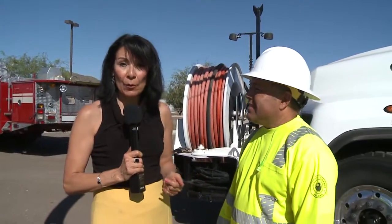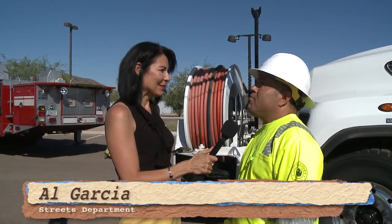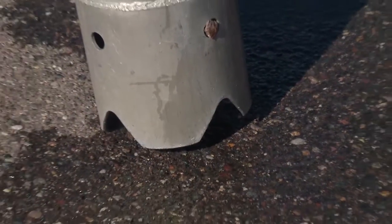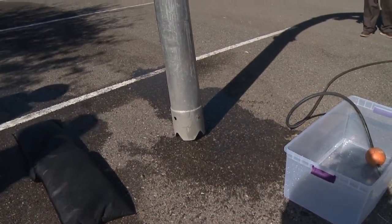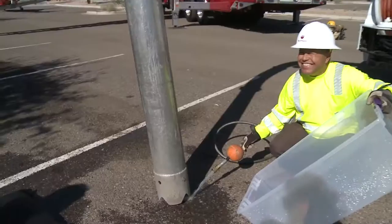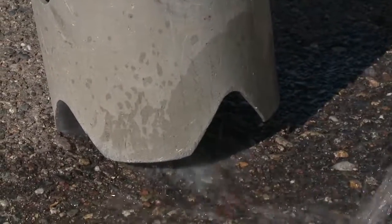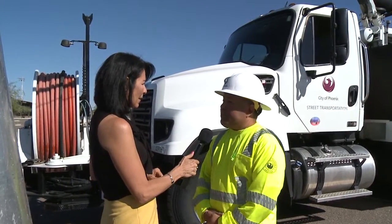I'm here with Gil Garcia right in front of the vac Honda. He's from the street department. What does this big truck do? Actually, what it does is when monsoon season comes, it floods out the streets. I get a phone call in, and I pump out all the water out of the streets. Standing water, rainwater, water that goes nowhere. So I go out there and pump out the water.